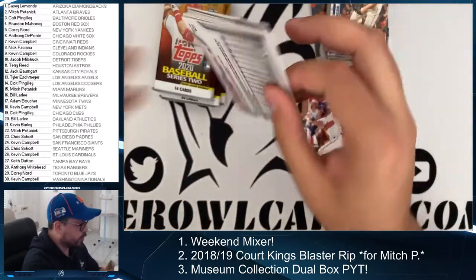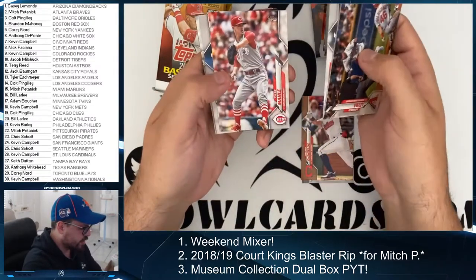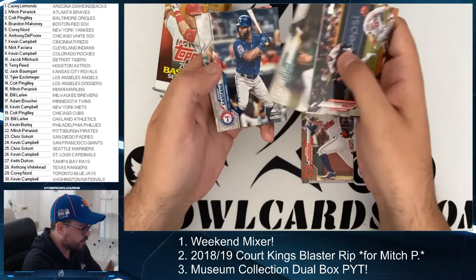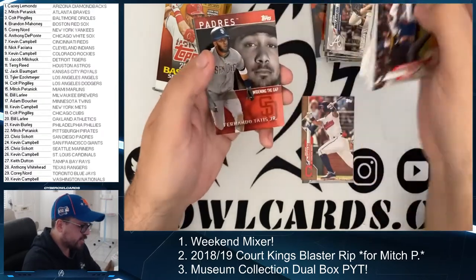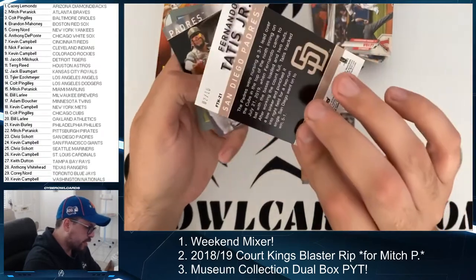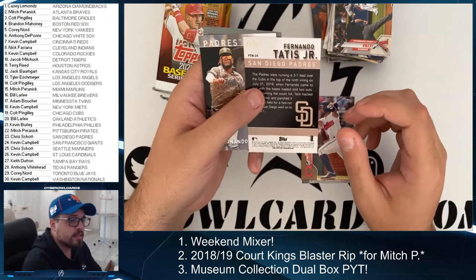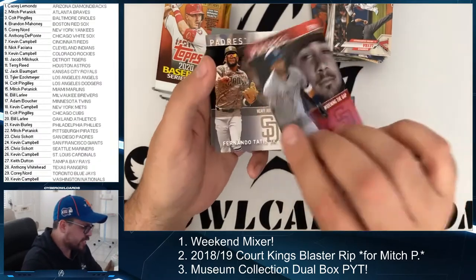Hopefully we get to pull one Luis Robert out of this box. Fried, Rodriguez, Ross, Maley, Baruki, Trevino, Santana, Betts. Ooh, we've got a Padres widening the gap. That is number 2 of 10. Holy shit. Padres, Chris Schott.